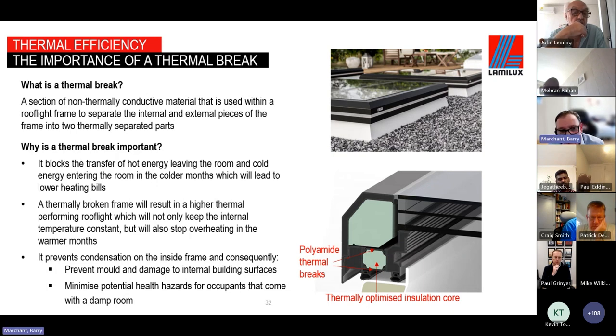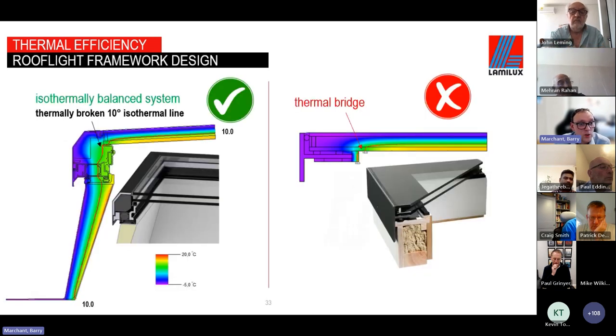Now, all Lamilux roof lights and glass roof products feature thermally broken aluminium frames, which are also isothermally balanced, which we'll look at in the next slide, featuring optimally aligned 10 degree isothermal lines. And this means that the thermal break line remains within the structure for a consistent heat insulation. So if we look at this in comparison, what you have here is a thermally broken system, and a traditional T-section metal profile, which is very evident, the sort of thing you find.